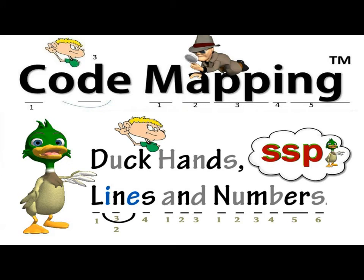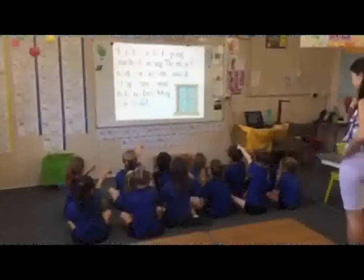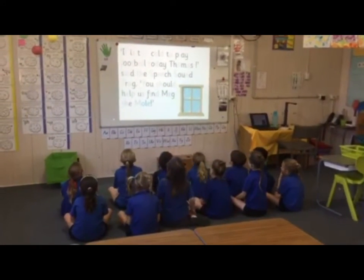Here are some children using their duck hands and follow the sound, say the word, with a Thomas book that I wrote. Well done, keep going. Let's say it together.